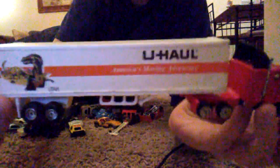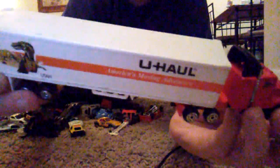The next one is this U-Haul truck. Ta-da! See, it even has like a Utah. Oh. So I'm just gonna go ahead and set that right there. Okay. Next one, BD construction dump truck. Sparco Nissan Mines speeder. I move you guys a lot. Okay. Oh, that's much better.